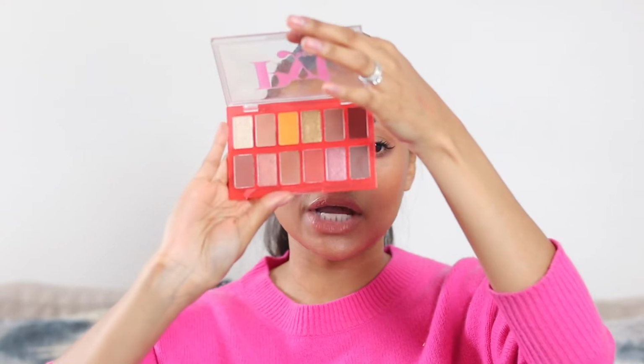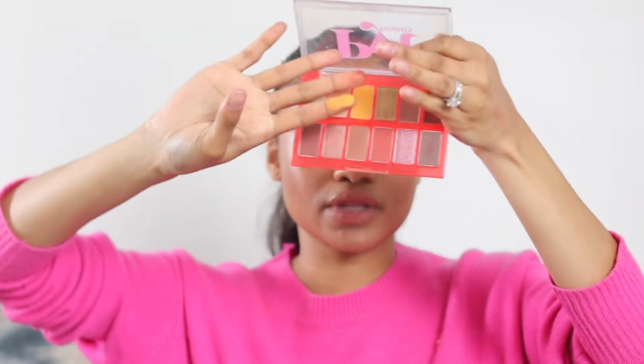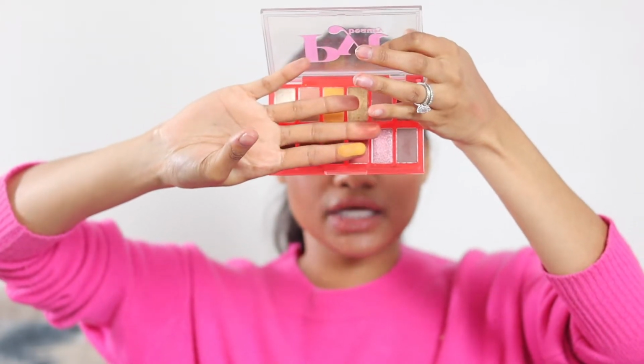So I have all 4 of their palettes. I don't know if they have any more or if they've launched any more, but I have all 4. So this one here, I'm gonna walk through it all. This one here is their Warm Lit Nude palette. This is gorge. I love this. I mean, this yellow color here is so good and just gorgeous.